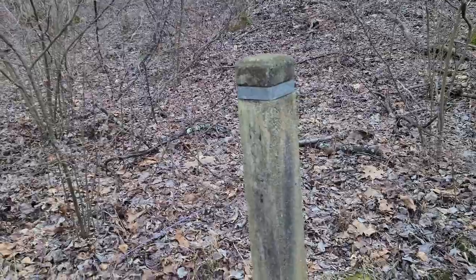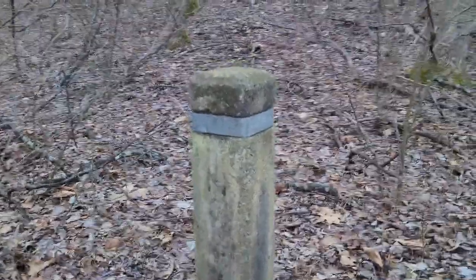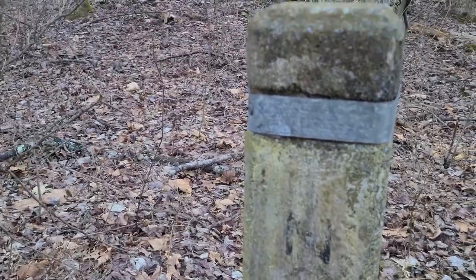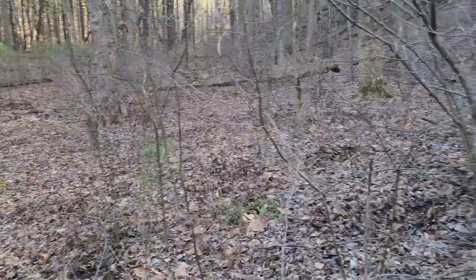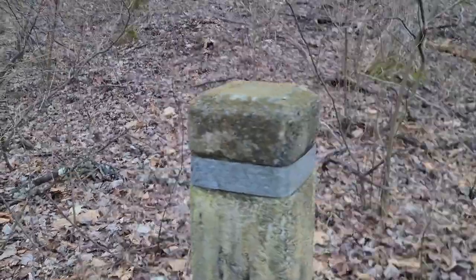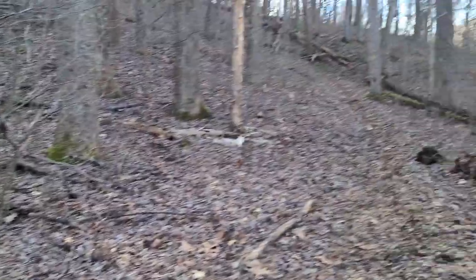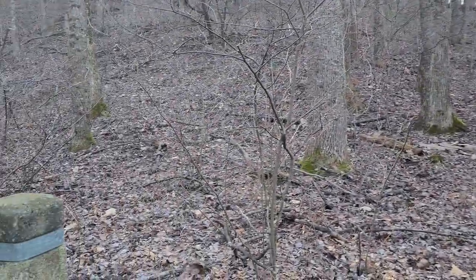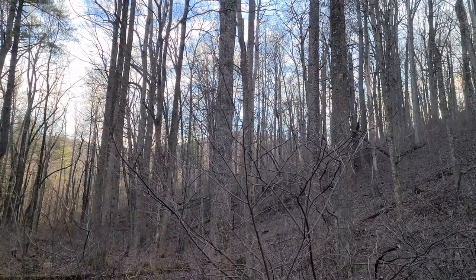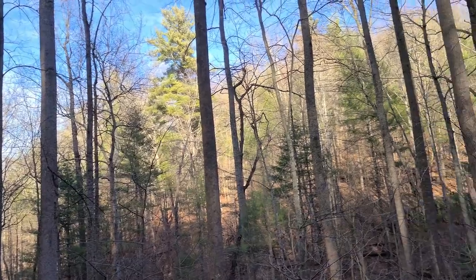Well, I hit the junction. I'm done pretty much going up Big Run. If I go this way, that way will eventually take me to the Appalachian Trail, but it takes me even further away from my car. I gotta go up this way, and this is where the climb starts. Pretty sure I gotta get way up there, but yep.